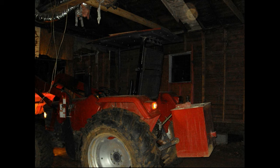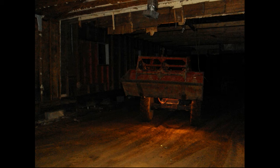The tractor completely inside the house. Actually graded all the dirt back out and started over with new cinder blocks and piers and everything, and rebuilt the whole inside of the floor with all brand new lumber.